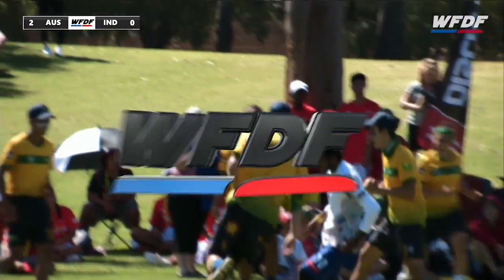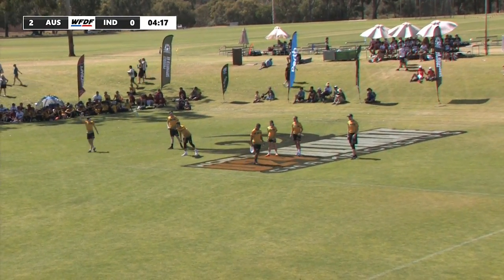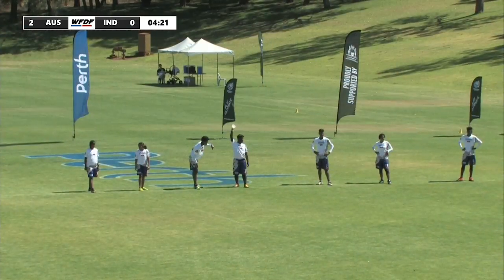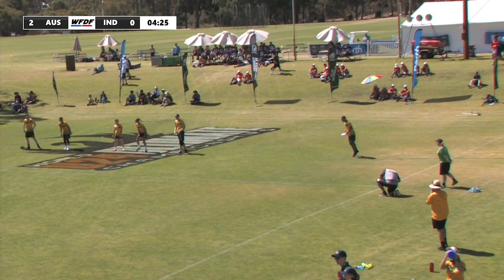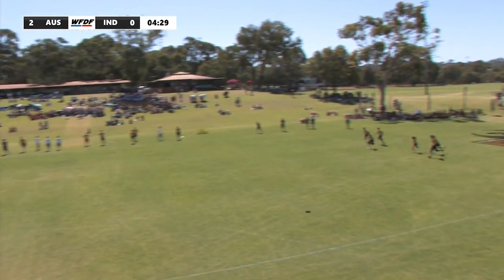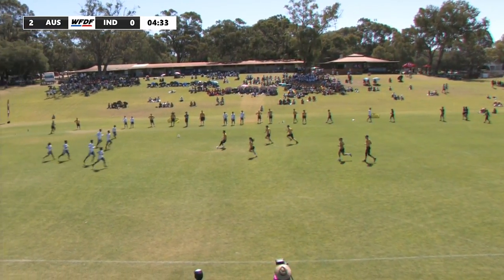Australia coming out on defense here. Sam Francois with a pull. The only representative of the Australian team who was represented at an under-24 level previously, 2 years ago with the Australian men's team, the Goannas. You see how far he can push this pull upwind. You see how much that's affecting the pulls here, but he's rolled that one in, that's good.